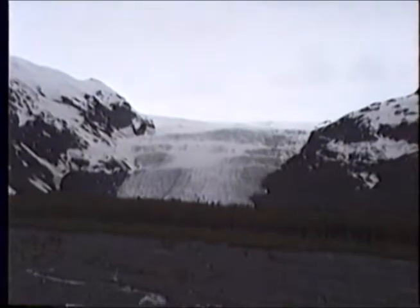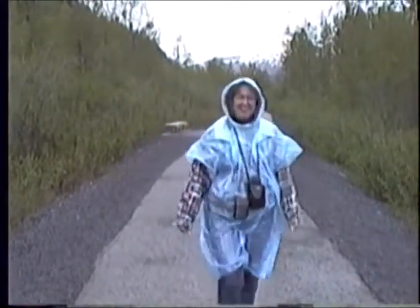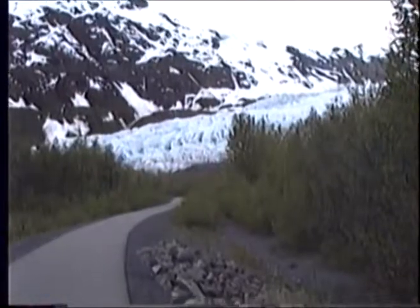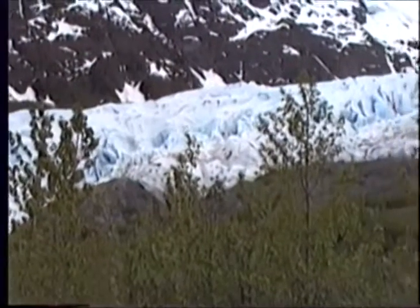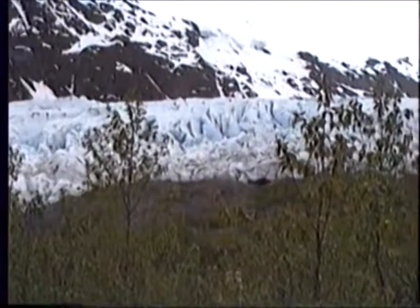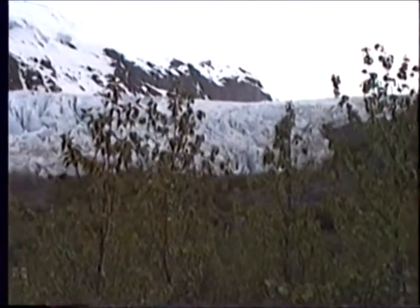This is Exit Glacier near Seward. This is the walkway leading to Exit Glacier. This is Exit Glacier. It's sliding down the hill at the rate of about 20 inches per day. The ice is about 40 to 50 years old.